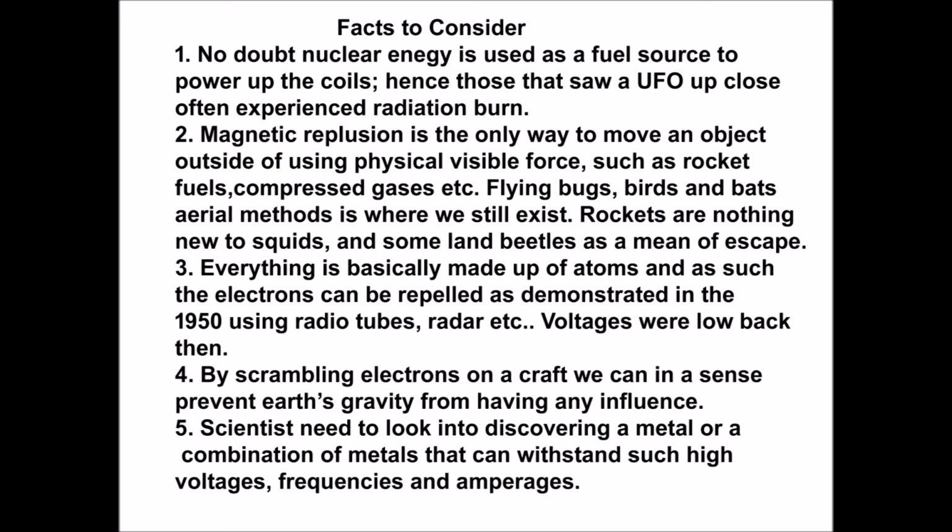Number 3. Everything is basically made up of atoms, and as such, the electrons can be repelled as demonstrated in the 1950s using radio tubes, radar, etc. Voltages were low back then. Number 4. By scrambling electrons on a craft, we can, in a sense, prevent Earth's gravity from having any influence on that object. And number 5, scientists need to look into discovering a metal or combination of metals that can withstand such high voltages, frequencies, and amperages.